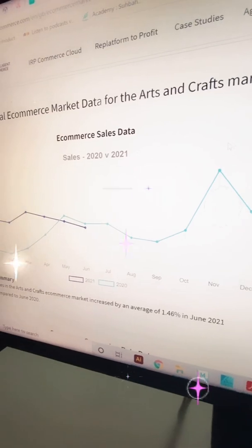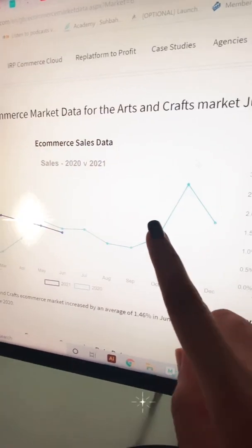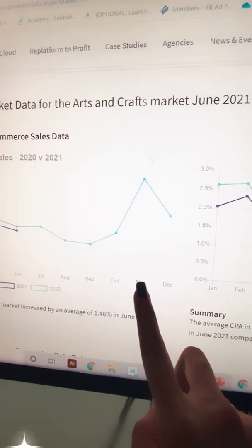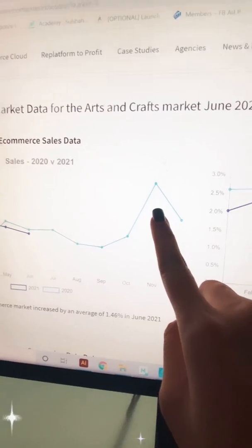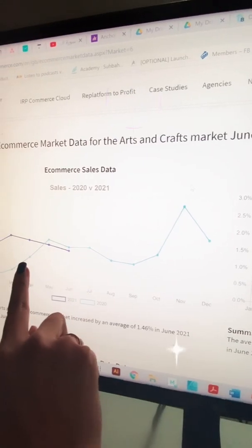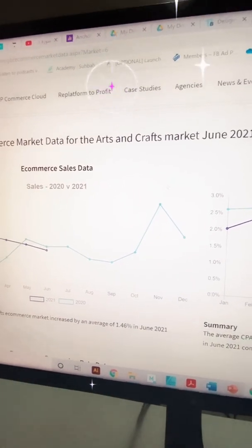From the crafting industry. So here's a sales data. Let me just switch my camera. So here's the sales data, e-commerce sales data for the arts and crafts market. As you can see over here, for June 2020 versus June 2021. The light blue line over here is for June 2020, and you can see in November, the number of sales received in November is the highest in the entire year. So like I mentioned, people go nuts shopping in the month of November and December. As you can see, this is the highest. Both of these are the highest compared to the rest of the year.